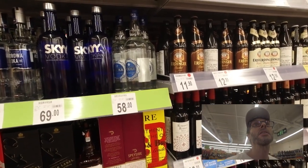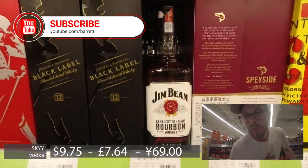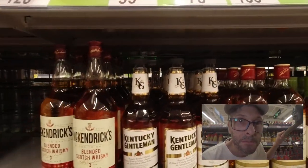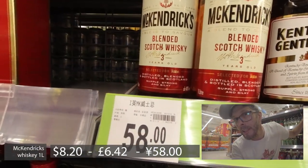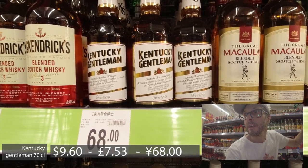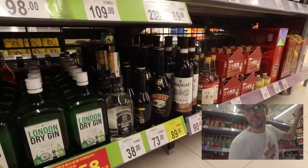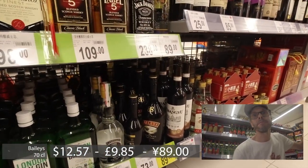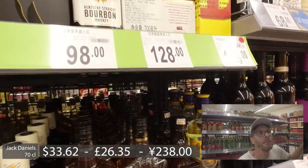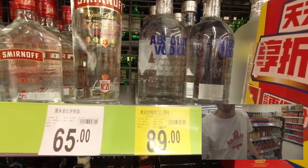Spirits, so actually some of the spirits I think are cheaper than in the UK. So we've got some vodka, 69, a bottle of Jim Beam here, 98 RMB. Kenrick Scotch Whisky for a litre bottle is 58 RMB. The Kentucky Gentleman, that's some sort of bourbon whiskey, that's 68. So yeah, Bailey's down there is 89. A bottle of Jack Daniel's there seems quite expensive at 238, not quite sure why that's so expensive. Johnnie Walker Black Label, 198. Absolut Vodka is 89.